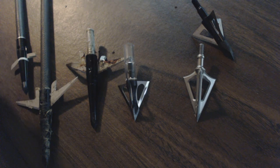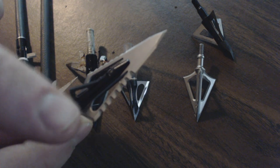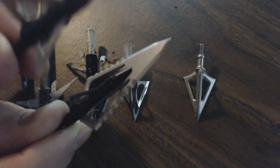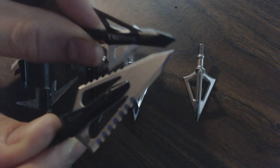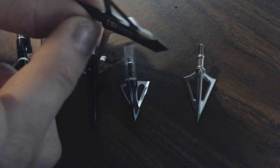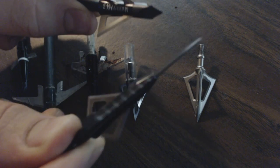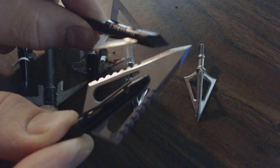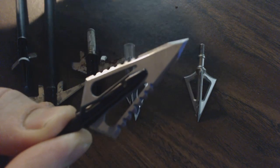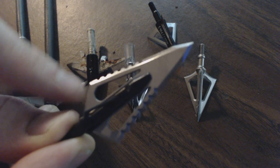Sorry, I can't really get the shadow going on here. But look at that edge you have to cut with versus this Muzzy. See how they make them, which is still a good broadhead, but see how the Muzzy is compact, and see how the blade length, this is unsharpened of course, but the sharpened length of the blade versus this Magnus Stinger, you have a lot more cutting surface along here. And the back end of these blades is also sharpened.